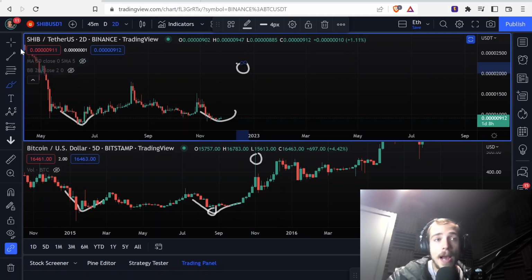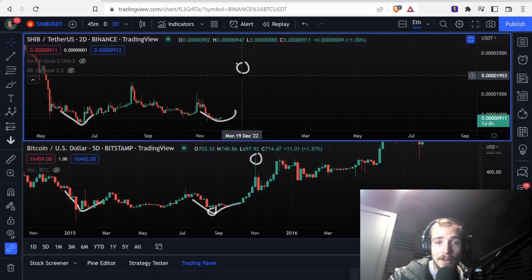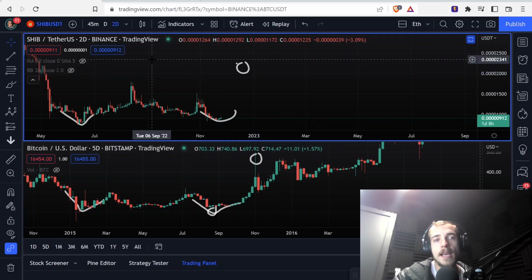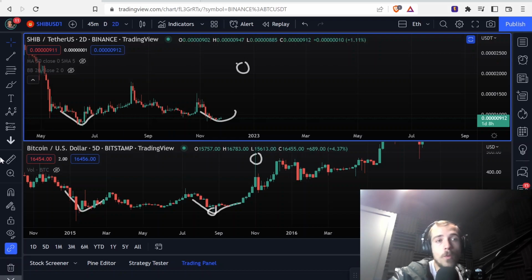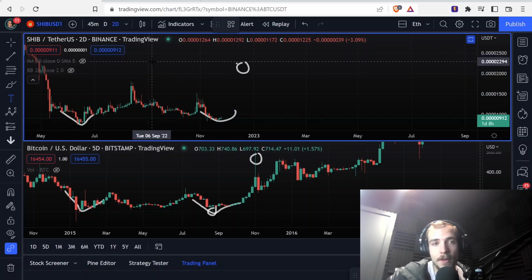And I do absolutely believe that Shiba Inu will end up breaking bullish out of this pattern. We obviously have to wait and see, but I do think that Shiba will break out of this. That's my personal view on the market. And yeah, I'm pretty bullish on Shiba Inu. And it's one I get a lot of people wanting me to make videos about and update about. So, figured I would make a video about it today.